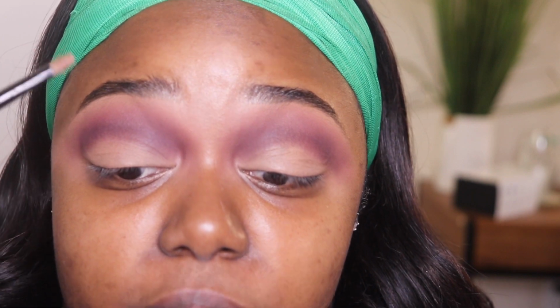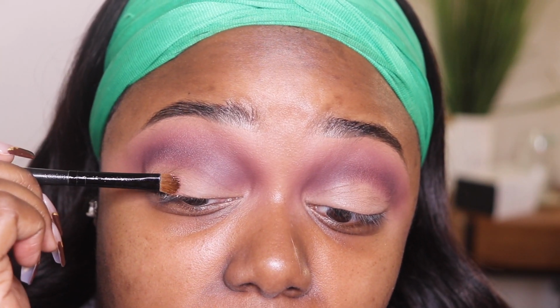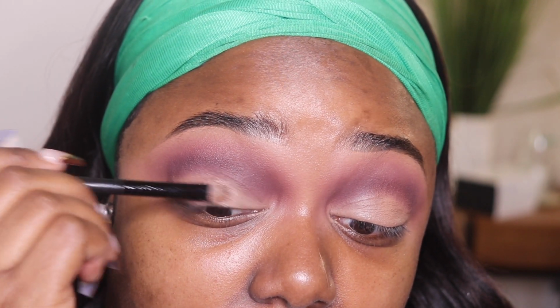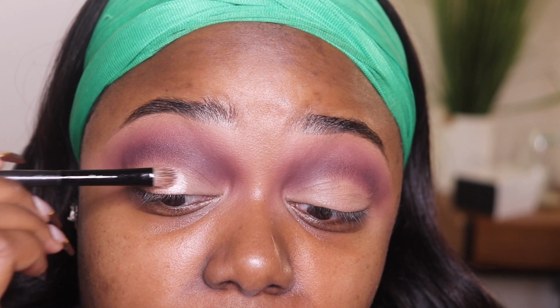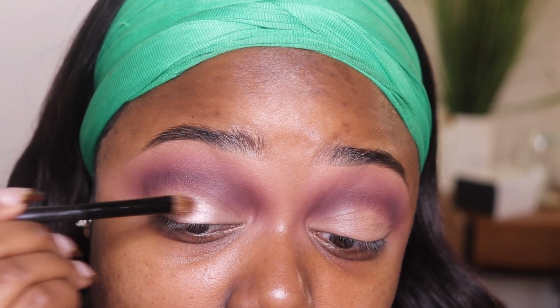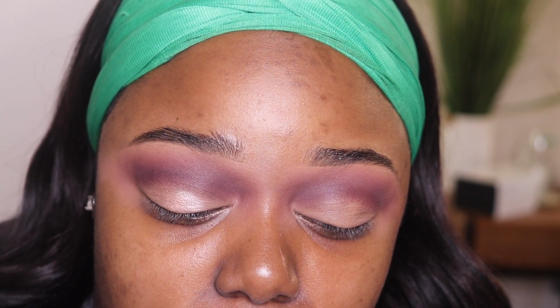I'm just being very careful. I always start in the middle part of my mobile lid to make sure I like the way that color looks, and it shows if it brings some light to the eye, and it does. It's a really pretty color. It's cute.